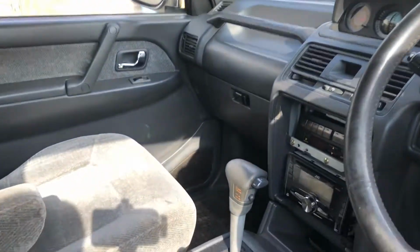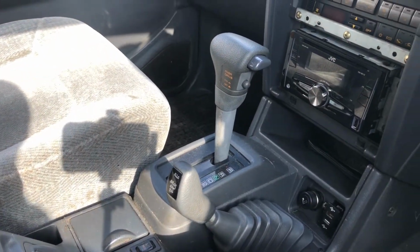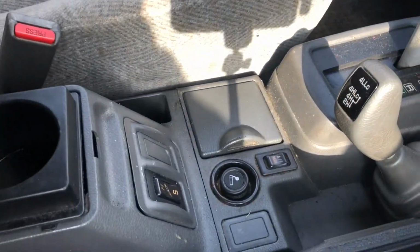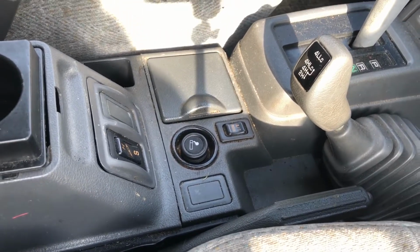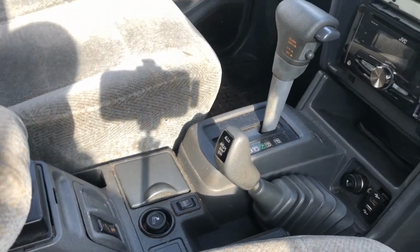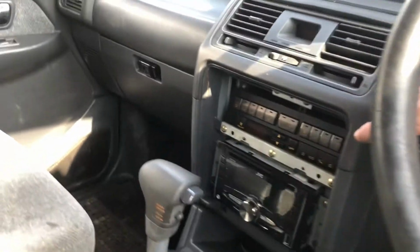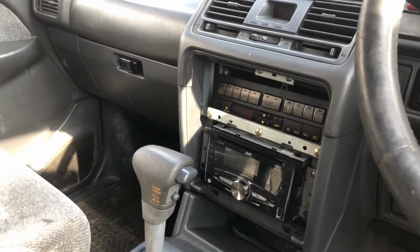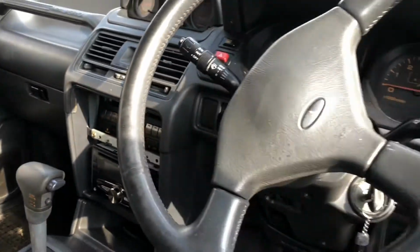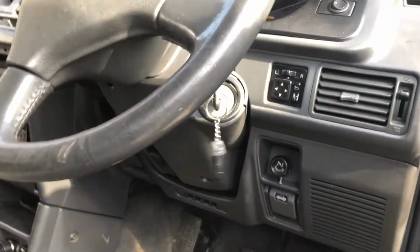So automatic, it's got centre diff lock, and it's got the switch that'll keep it in gear. If you put it in low range, it'll only go into second gear and stay there. If it's in four wheel drive, you can opt to keep it in four wheel high. You can put it in third gear and it'll stay in there, so it won't change gear. We have got to get a new trim for there. The previous owner busted it and threw it away, so we've got to get a new trim for that. But other than that, it's really good. It comes fitted with an immobiliser, which we're happy with.